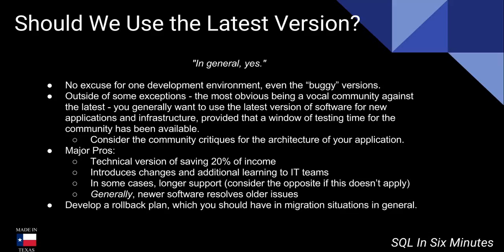Now, first of all, there's no excuse to not have at least one development environment, even with the buggy versions. And the buggy versions I'm referring to more are MongoDB's. This is not the most stable release. Those are expected to have bugs. Obviously, you're not going to release that into production, but there's no excuse to not have a development environment set up with one of those unstable versions to test things, because when changes occur, in the long run, that may be the direction that happens.